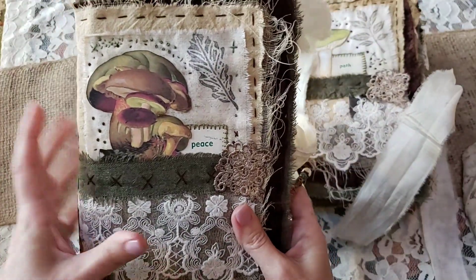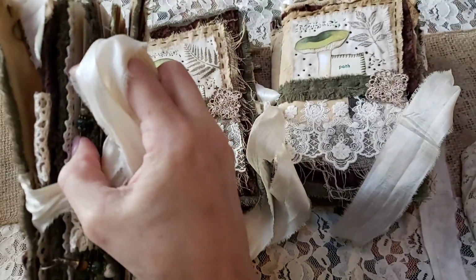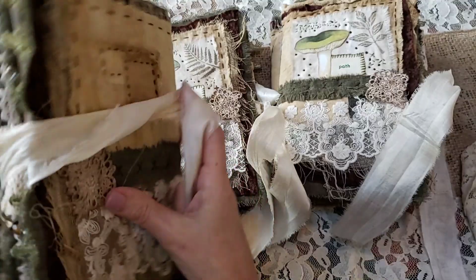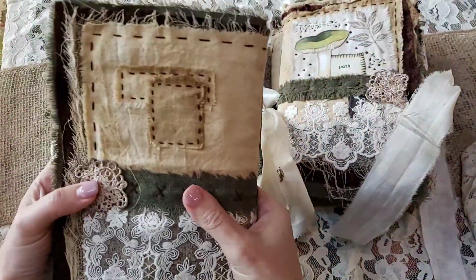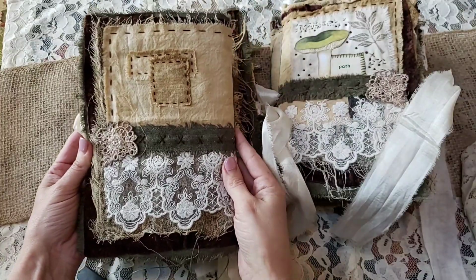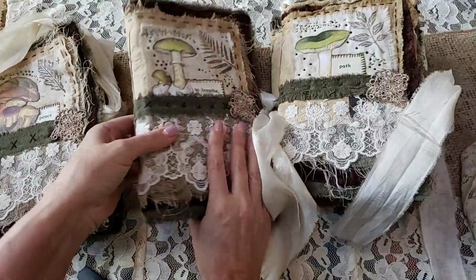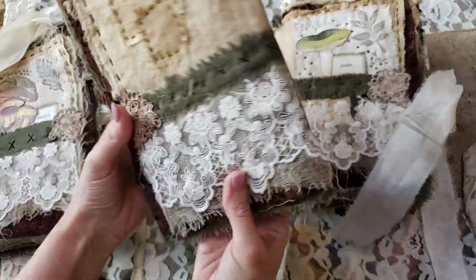And the last one is Peace. And then there's a cluster of mushrooms on there. I had untied this one, sorry. But there's that one. And then there's the back of that one. And that's Peace. Sorry, I keep getting bigger than the camera frame. And then I don't think I showed you the back of To Breathe.